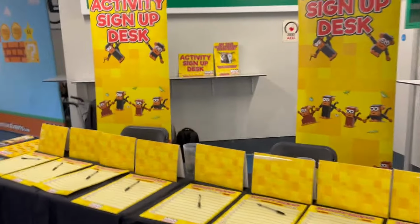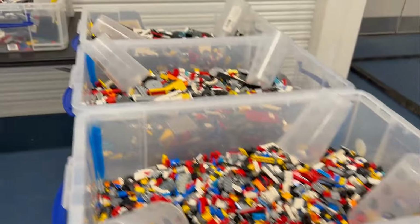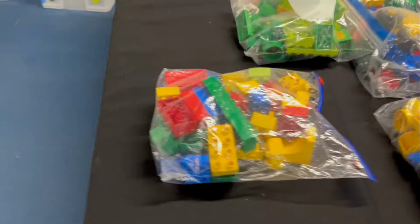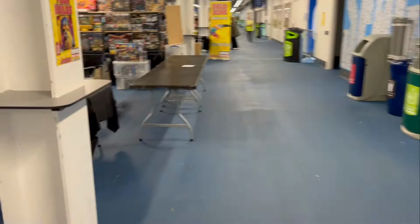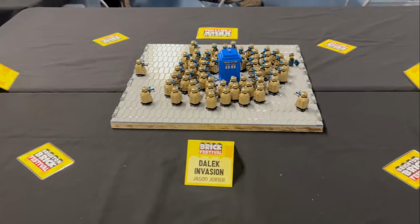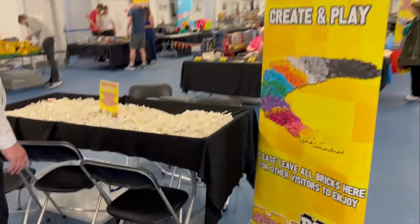There's a welcome desk where you sign up for all the activities. We've got some loose cups, all sorts of Lego where you can go and pick. Even Duplo bags. Seagulls. We've got some Doctor Who. Someone who hasn't turned up yet. Name and shame. Some play areas.